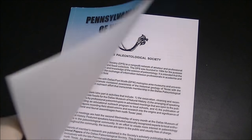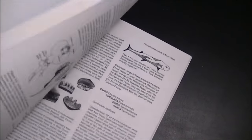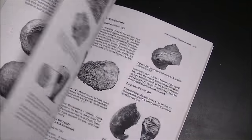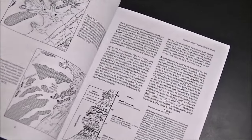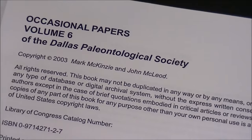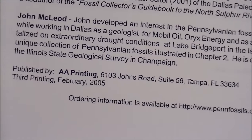By the way, the species shown in this video were identified using this wonderful book compiled by McKenzie and McClaude and published by the Dallas Paleontology Society as Volume 6 of Occasional Papers. The authors described a few locations and classified their finds species by species. We advise you to find this book if you are serious about Carboniferous fossils of Texas.